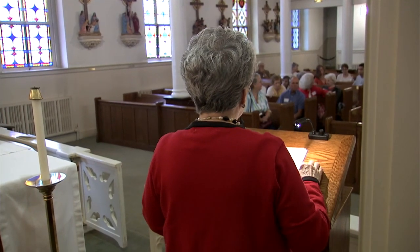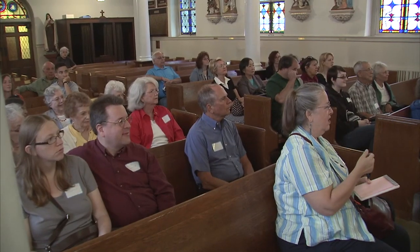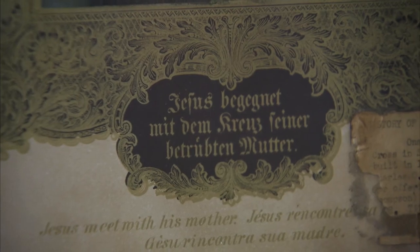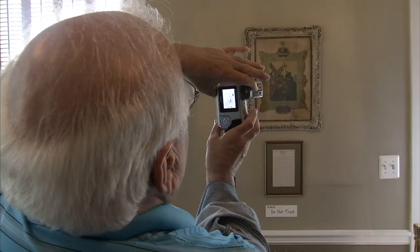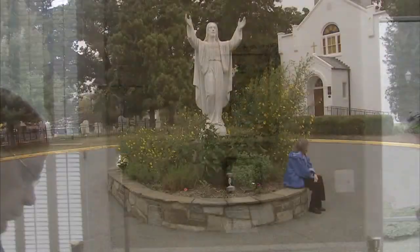In the middle of the 1800s, the first Stations of the Cross were installed. They were in a framed colored picture with titles in German, English, French, and Italian. We have in our sacristy the fourth station of the cross that was put up in 1854.